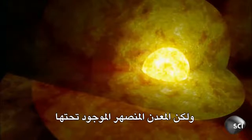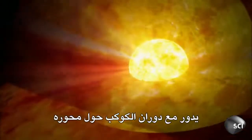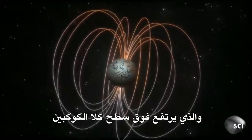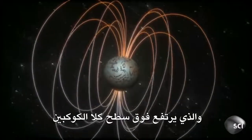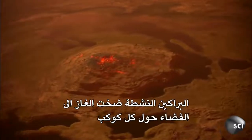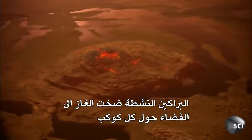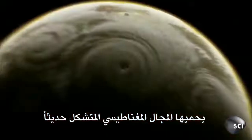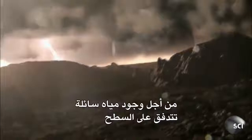But the molten metal below churned as the planets turned, inducing a magnetic field which rose high up above the surface of both planets. At the same time, active volcanoes pumped gas into the space around each planet. Protected by the newly formed magnetic field, these gases built up into thick atmospheres, creating the air pressure for liquid water to run on the surface.